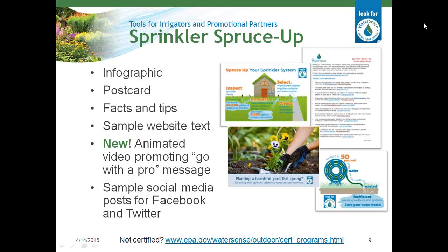So the tools I have on this slide, I want to talk about how irrigation professionals can use them, and on the next slide I'm going to focus more on other professional organizations and utilities and how they can use our tools.